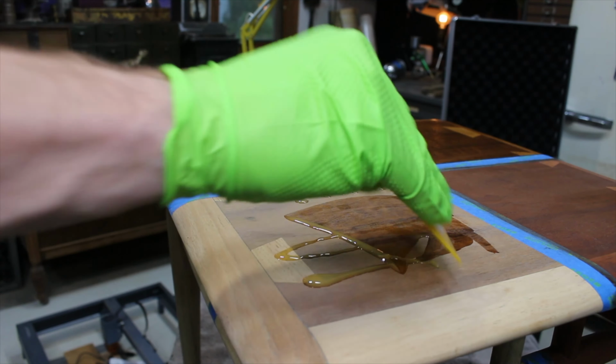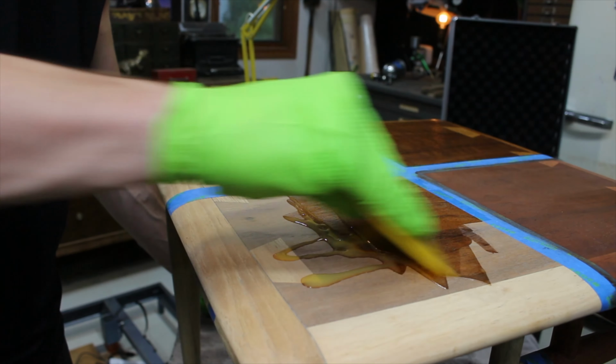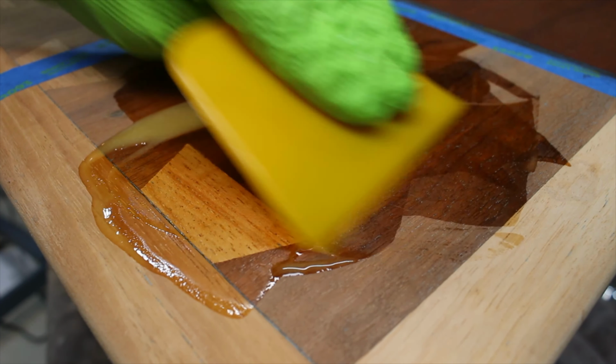This product is expensive, but a little product goes a long way. I'm applying this with the card scraper they provided, and this is probably one of the easiest finishes I've ever applied. You just work in the product, let it sit for a few minutes, and wipe off the excess.